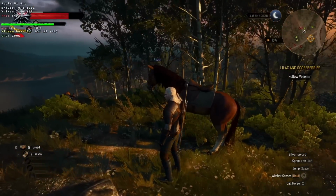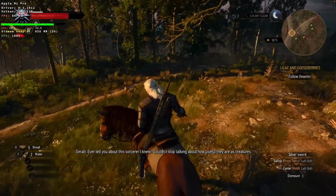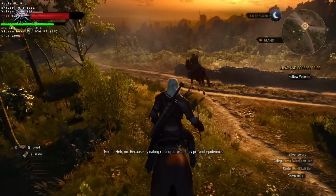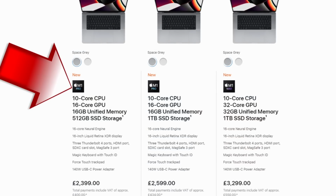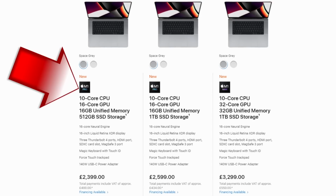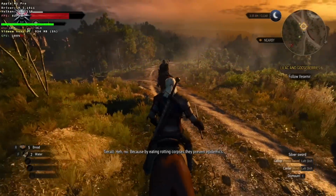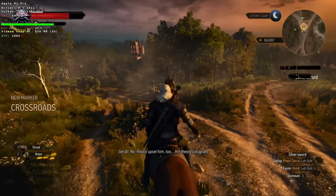Today I'm going to be showing you 5 AAA games running on the 16-inch MacBook Pro with the 10-core CPU and the 16-core GPU running on the brand new M1 Pro chip. The specific MacBook that I'm using is the lowest end of the 16-inch M1 Pros with 16GB of RAM and 512GB of SSD storage. However, I wouldn't call this low end at all. It is definitely a workhorse of a computer and it is more than capable of playing many games.